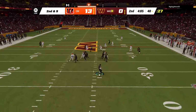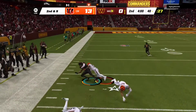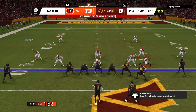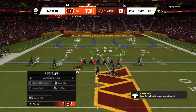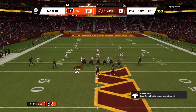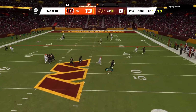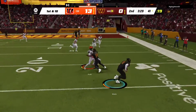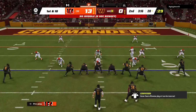On 2nd and 9, Wentz. Looking left side, and he's got a man. That's Thomas. And he'll have it past midfield almost to the 40 before being taken down. Wentz now on 1st down. And some room to roam now. And Wentz going to slide to a stop. He does have the first down.